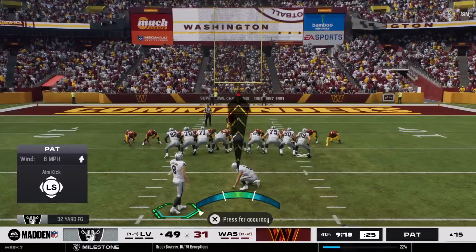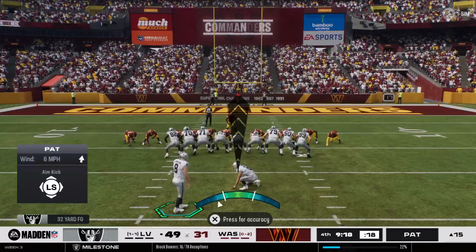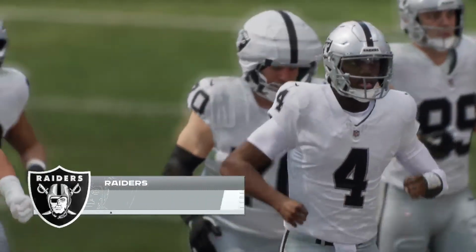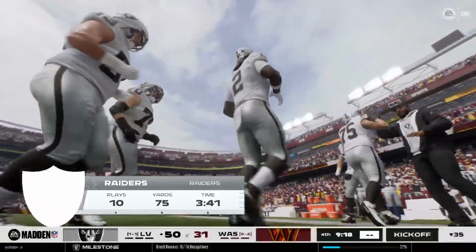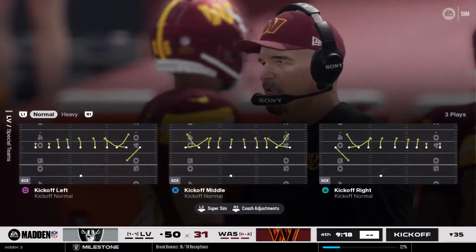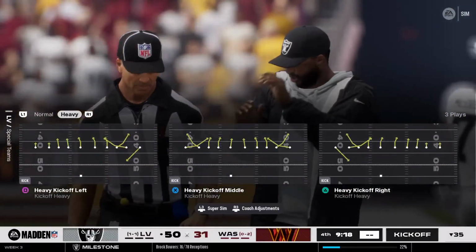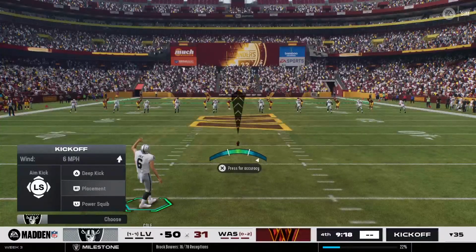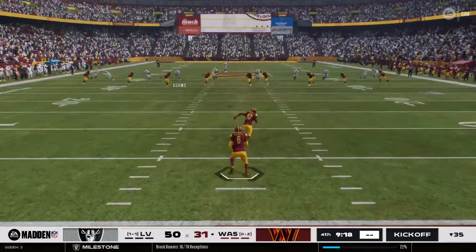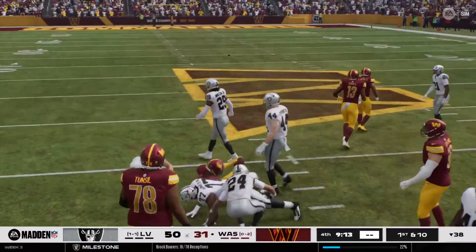Carlson to tack on the extra point. Right down the middle, it's good, and the Raiders go up by 19. Commanders 31. The Raiders kicking team is out there, and they'll boot this away. This one's fielded at the 4-yard line. Finds some space. He's past the 30. They're going to track him down, but a nice effort in the end there, Brock.